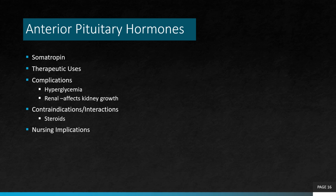We also know that if this medication is given to a child who hasn't reached their full growth, it can affect the growth of their kidneys. So we worry about that. So those are all important nursing implications for this medication.